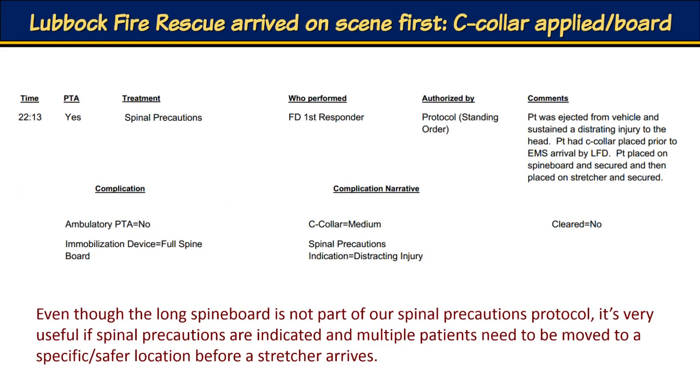So fire was the first on scene. They located it first. They did a great job getting a C-collar in place. Even though there was a long spine board, they had placed the patient on a long spine board, which is plenty appropriate. We used it to move. And you know what? The crew did a great job because this patient was critical and it wasn't the time to try to get them off of that board. We needed to go to the hospital.